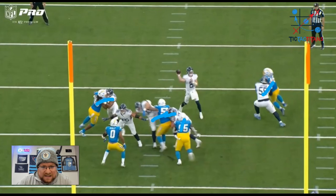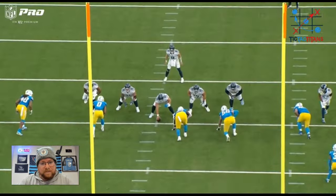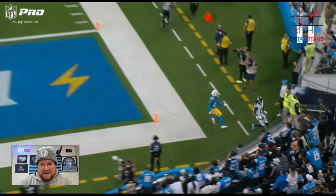I believe that is Leroy Watson, could be John Ojukwu. Does it really matter? No, both of them aren't very good, but again, good job to give Levis time, and a great throw by Will Levis here. I mean, really nice throw to Calvin Ridley. And shout out to this guy right here in the bottom corner. I want to just give him some love. He's got the Calvin Ridley jersey on right here, and he is hyped. So shout out to you, man. I don't know who you are, but awesome.